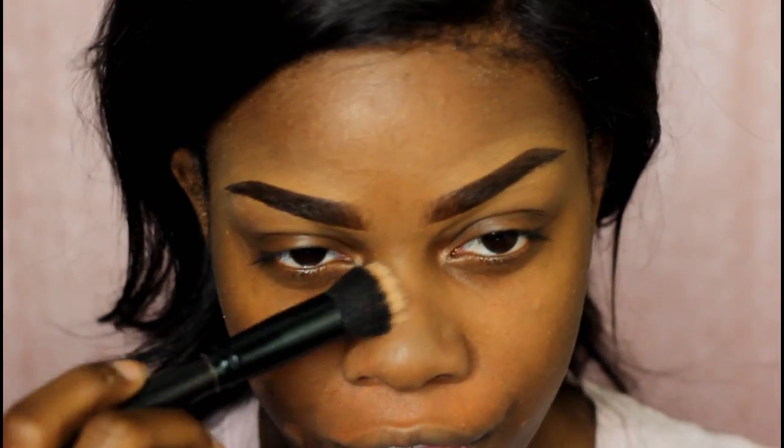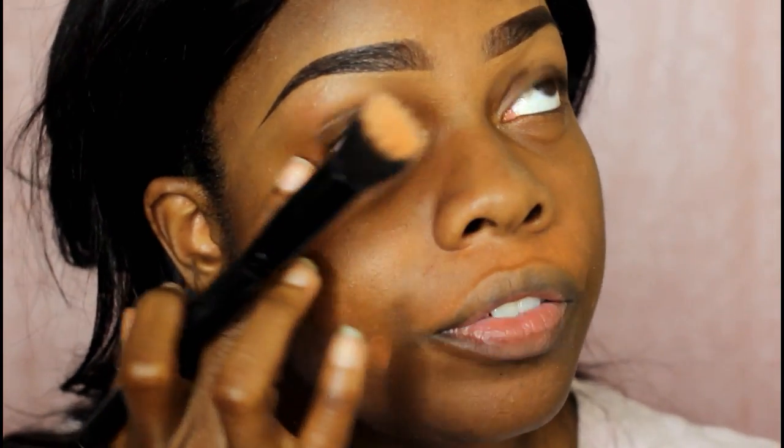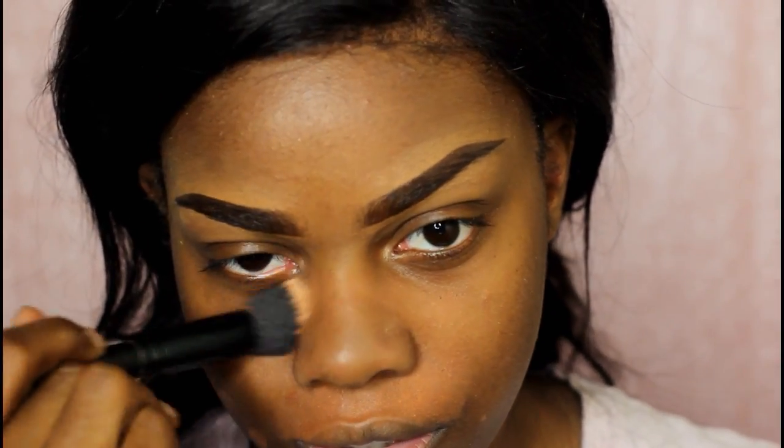Okay. So I'm gonna be using my e.l.f. Small stippling brush. I don't know if I ever really mentioned what brushes I use, but I think like 90% of my brushes are from e.l.f. from the studio line, because they are only $3. And if it sheds too much or if it gets really bad, then all I have to do is go buy another one because it's only $3.